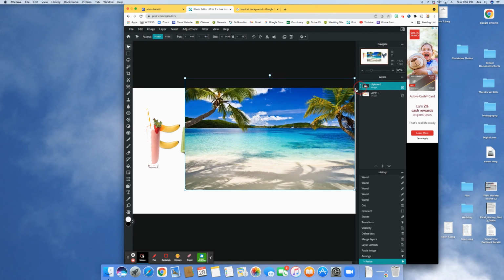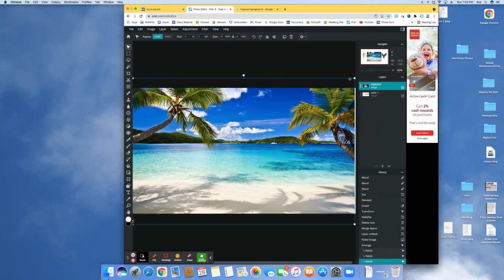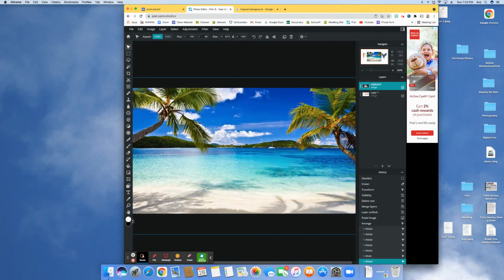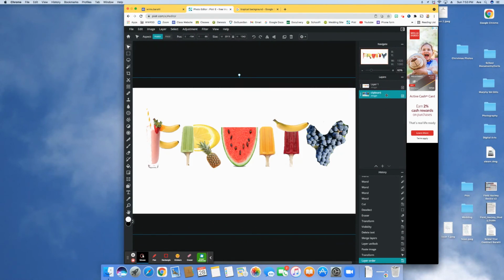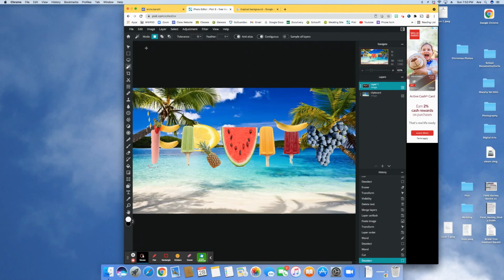I'm going to stretch it to fit the page. Oh my goodness. Kind of place it in the middle here. And I'm going to move it behind. I need to take out this white background, so I'm going to click the magic wand. Ooh. Sorry, wrong layer. Edit, cut, and there we go.